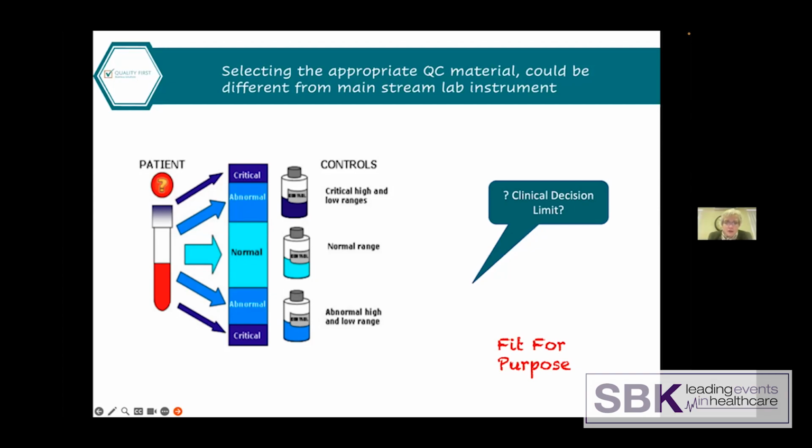It is not the same as your reference values, your normal range, because a normal range for hemoglobin is between 10 and 14, right? So there's a very big difference between reference intervals and clinical decision limits. Your QC material needs to cover the 12.5, because that is your clinical decision limit if you're only using a hemoglobin for that purpose. And you will need different concentrations for a lab analyzer, because the output is different.